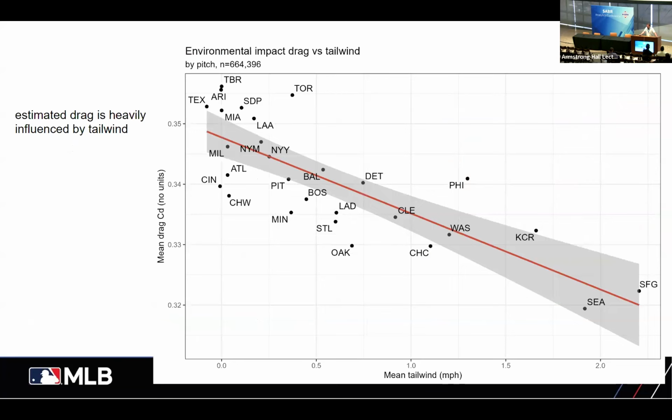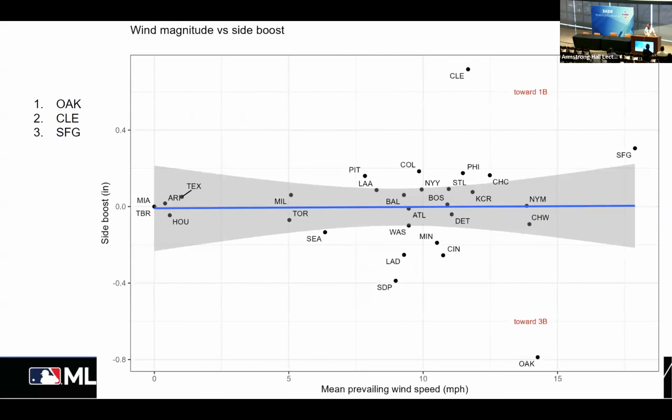So now this is just a scatter plot with these two independent sources of data. Up and down is the mean drag coefficient by park for 2023. And now that we have tailwind data, we can calculate the average tailwind for every pitch. And you can see that tailwind has a significant effect on drag. I think that's intuitive. It's just not something we've ever measured before or could. So this is an element to how much variation there is when we try to assess drag of the Major League Baseball.